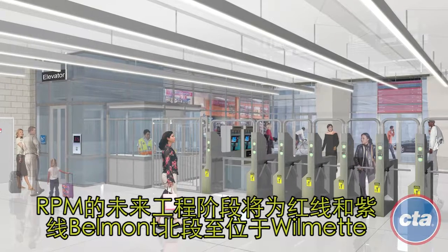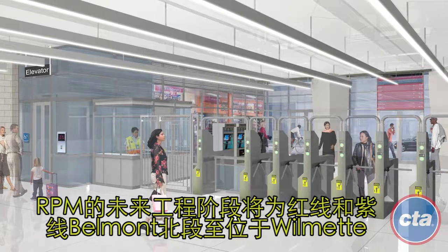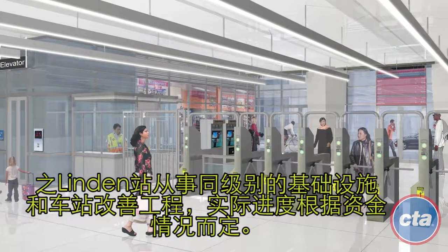Future phases of RPM would bring the same level of infrastructure and station improvements to the Red and Purple lines, north of Belmont to Linden Station in Wilmette, and are contingent upon funding availability.